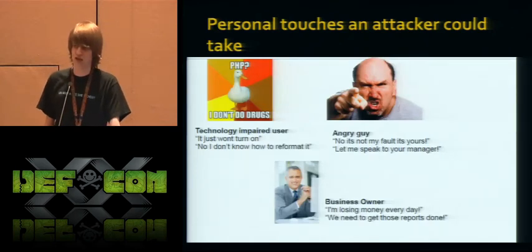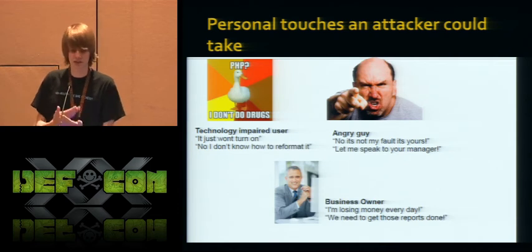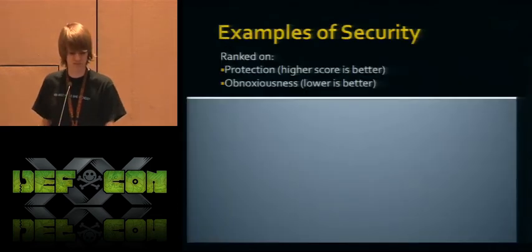Personal touches are everything when you're dealing with customer support. Personally, the technology-impaired user works quite well with tech support because they're underpaid and undertrained, and frankly, they just want to go home at the end of the day. But if someone who can't figure out how to reboot their phone is busy keeping them at the office, they're pretty much going to scoot you along. There's also the angry guy, which is pretty self-explanatory, and the business owner who needs this back online right now for the reports.